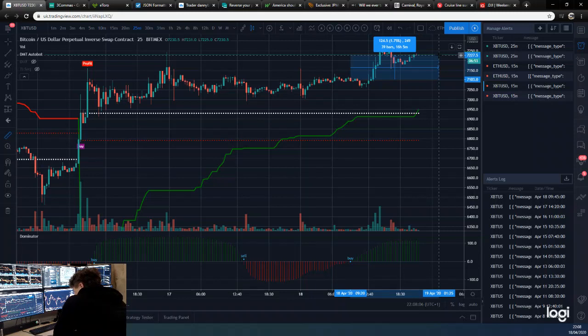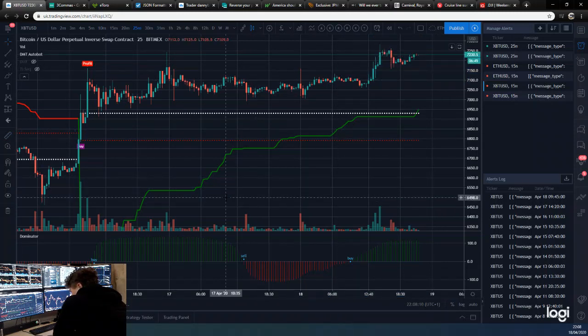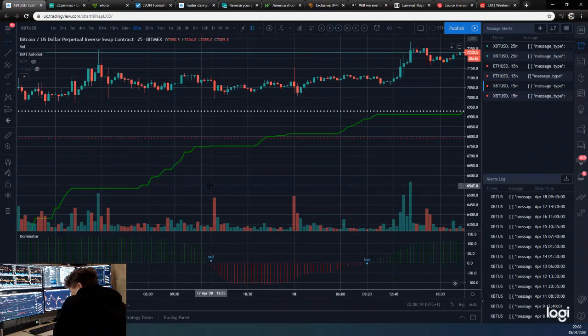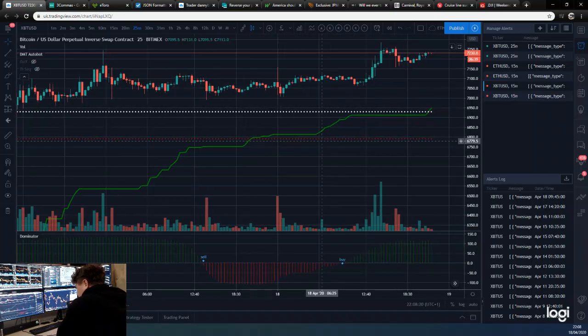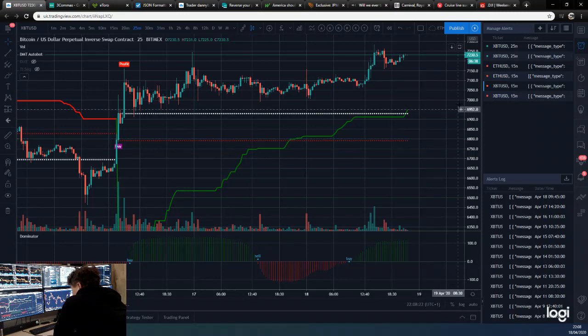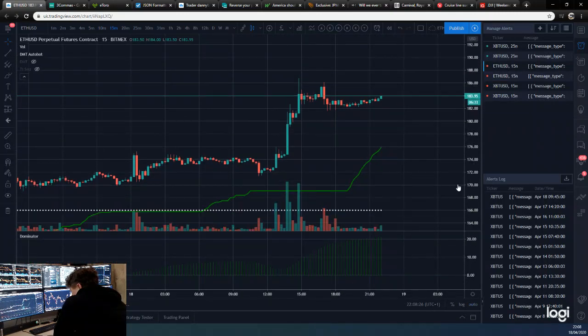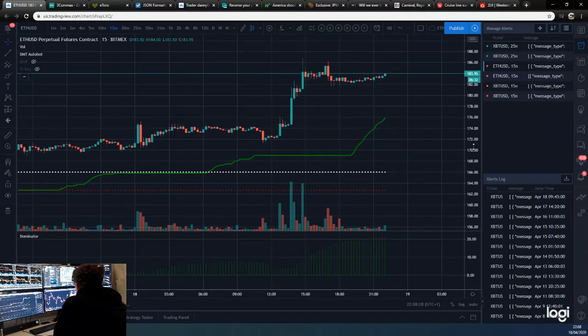It's currently sat at 1.75% gain. So yeah, good DMT, good Dominator trade there on the 25-minute. We did look at this one yesterday, how we did come down, but obviously didn't make much of a substantial move. Ethereum 15-minute DMT. Yeah, Ethereum is looking pretty strong today.